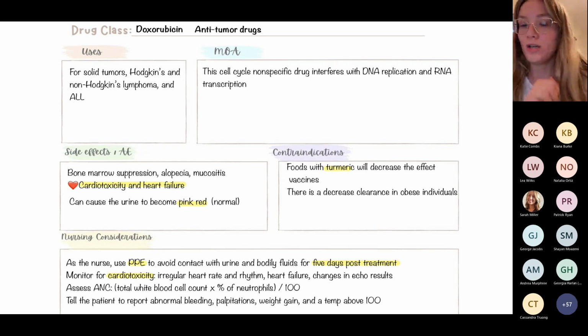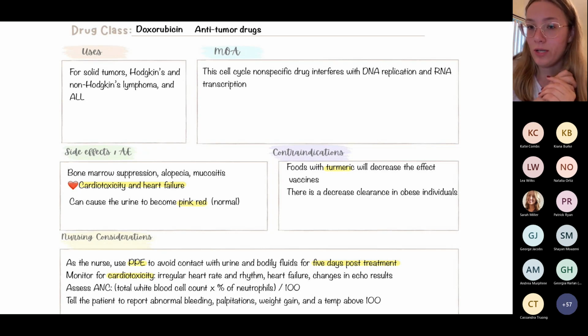More of your nursing considerations for doxorubicin: after a patient receives doxorubicin, essentially they are walking biohazards for about 5 days after their treatment. So we must use PPE when coming in contact with urine or bodily fluids.